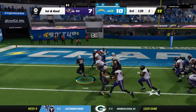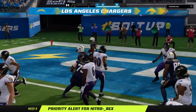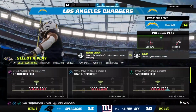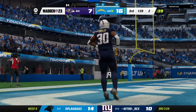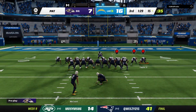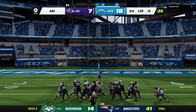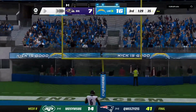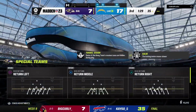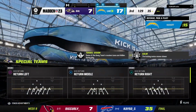Trying to punch it in with Eckler. Now he fights his way in for a Charger touchdown. Austin Eckler, his second touchdown of the afternoon. And the Chargers take the opening kickoff of the third quarter and drive right down the field to extend their lead. Point after, right down the middle. And his guys will take a 10-point lead.